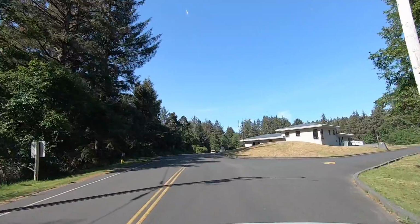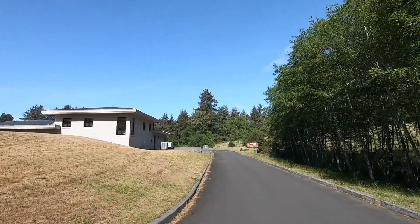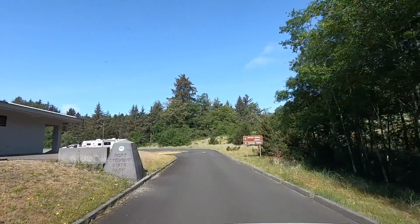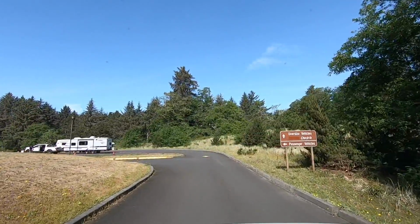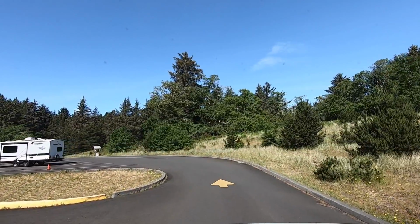Alrighty, here we are. Ranger Station. It looks like this is where I check in. Alright, I'm going to run in. Give them some money. Get my pass. Go find a site. And then we'll go explore this thing.